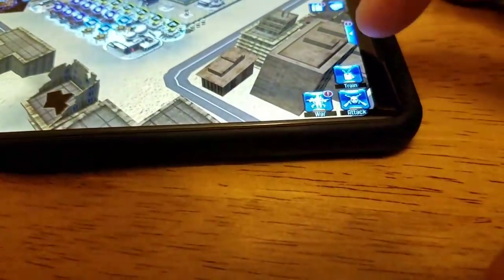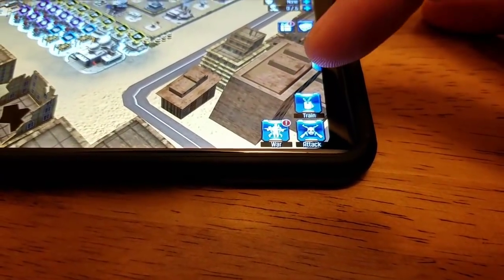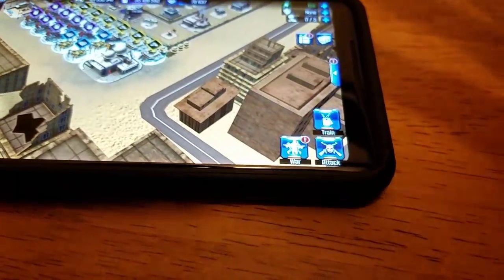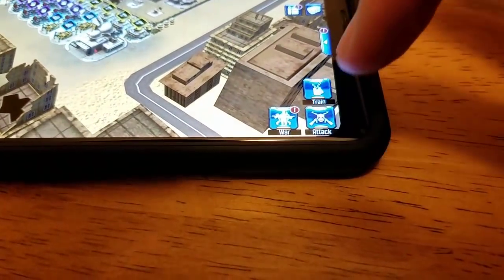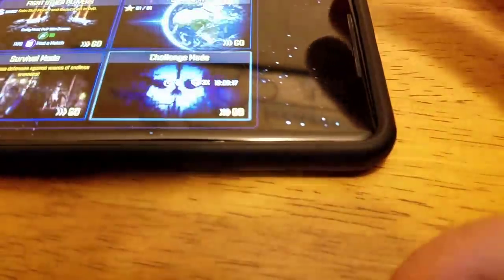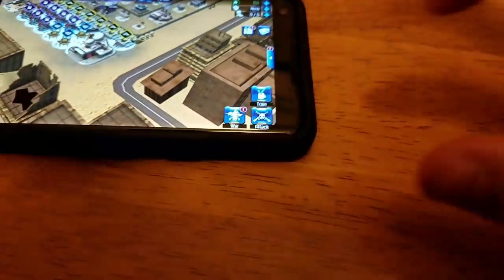So as you can see, it doesn't always work, and also even when it does work, it's not showing that I'm actually pushing the button. So I think the game is detecting that I might be touching right there, so let's go ahead and hit that attack button. But again, it takes me several clicks to get it to work. So that's when I first discovered that there's some problems with this phone. Again, you flip it over, you hit that same button.